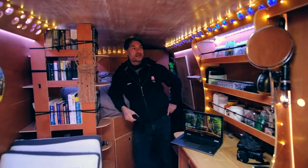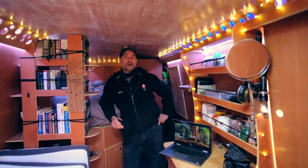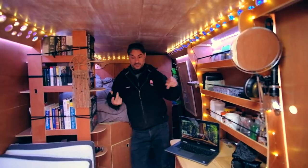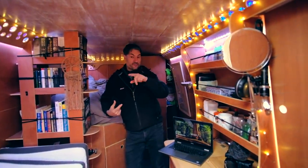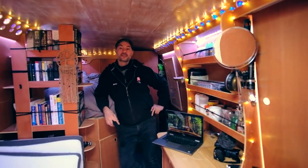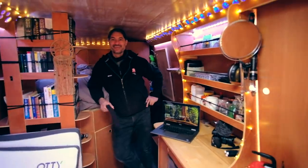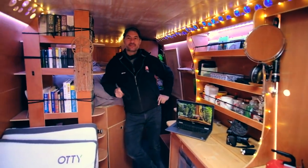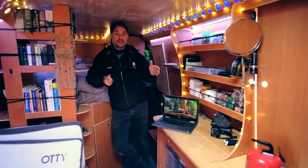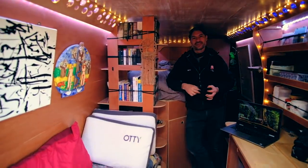So how long have you been living in here then? I've been in here for just over 18 months now. The actual build, moving in as a shell and building all of the furniture and rough bulkhead, was 2 weeks. Wow. 2 weeks? Yeah, because I had a 2 week holiday. So I would drive the van to the back of the workshop, take everything out, and then build whatever it was that I needed to build. I can't believe that, 2 weeks. That definitely puts my 2 week build to shame with Marie's van.